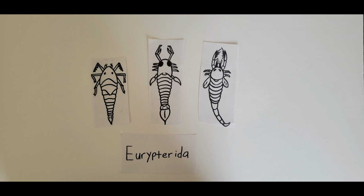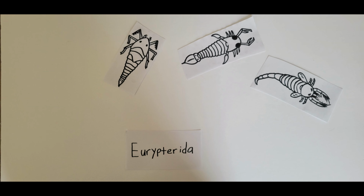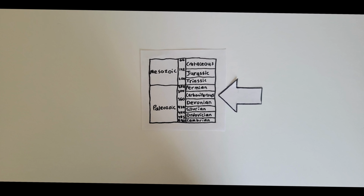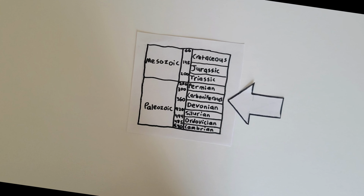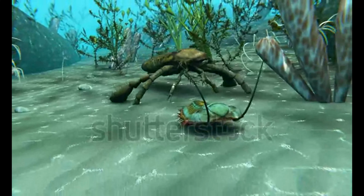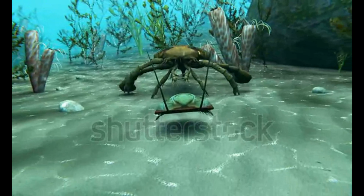Eurypterida, otherwise known as the sea scorpions, are an extinct group of chelicerates, relatives of horseshoe crabs and spiders. Adelophthalmus pyri lived during the Carboniferous period, nearly 50 million years before even the first dinosaur appeared. Sea scorpions were fully aquatic, spending their whole life in the water. Most were marine, but A. pyri was a freshwater species, likely living in ponds or small lakes.